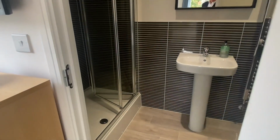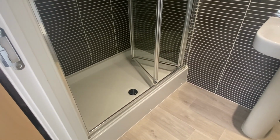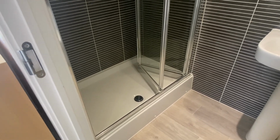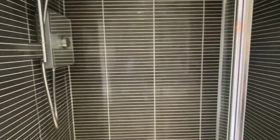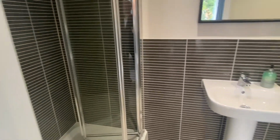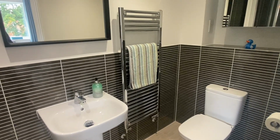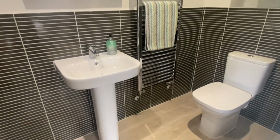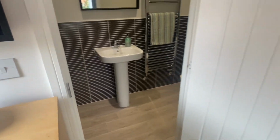First of all, I'm going to point out that it's a really big shower. If I point at the shower screen, you can see the shower tray, it's pretty much a double-sized shower with the actual shower unit to the left there. It's a folding glass door. There's the pedestal wash basin, the low-level WC to the right with a heated towel rail. Nice tiling and a nice flooring. So that is the ensuite and the main bedroom.